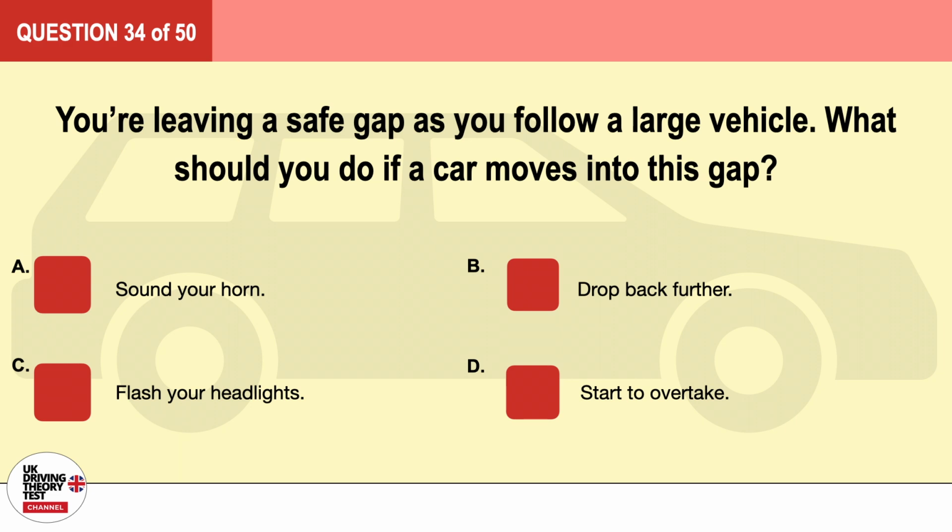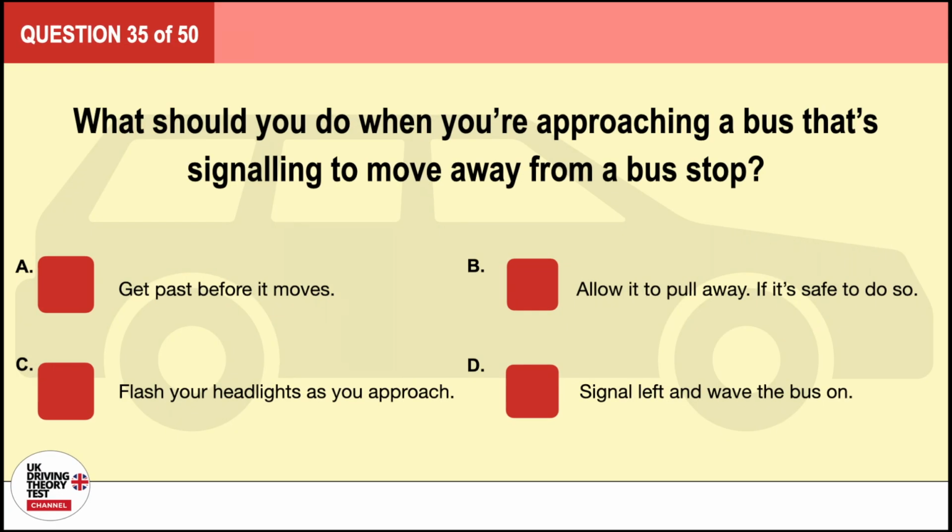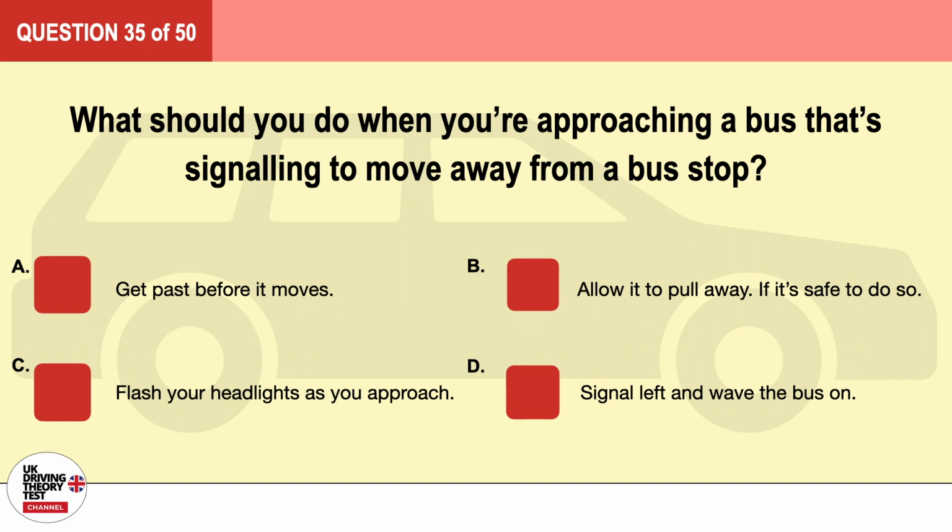The correct answer is B. Drop back further. Question 35. What should you do when you're approaching a bus that's signaling to move away from a bus stop? A. Get past before it moves. B. Allow it to pull away, if it's safe to do so. C. Flash your headlights as you approach. D. Signal left and wave the bus on.